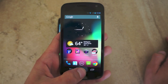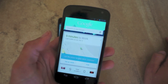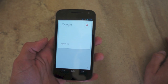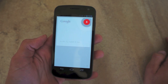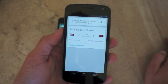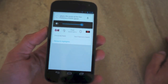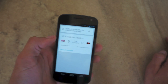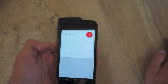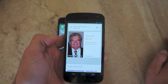And also with Google Now, if I press and hold the home button, I can easily go up to Google Now, and I can say, Google, what's the score of the San Francisco Giants game? The Giants lost to the Reds 9-0. So other than the bad news about the sports score, you can ask Google Now a lot of things. Who is the president of Germany? The president of Germany is Joachim Gauck.